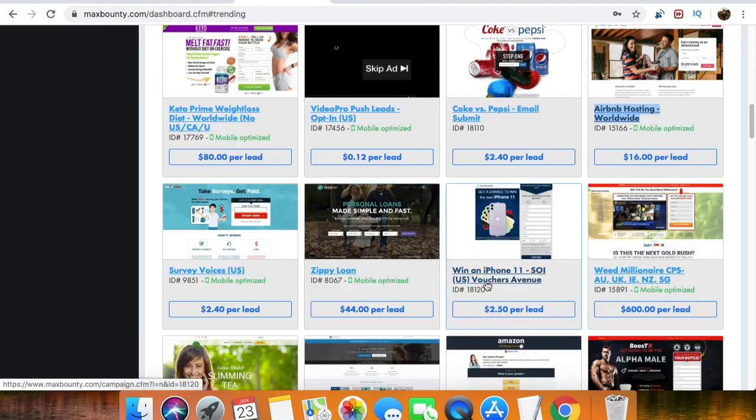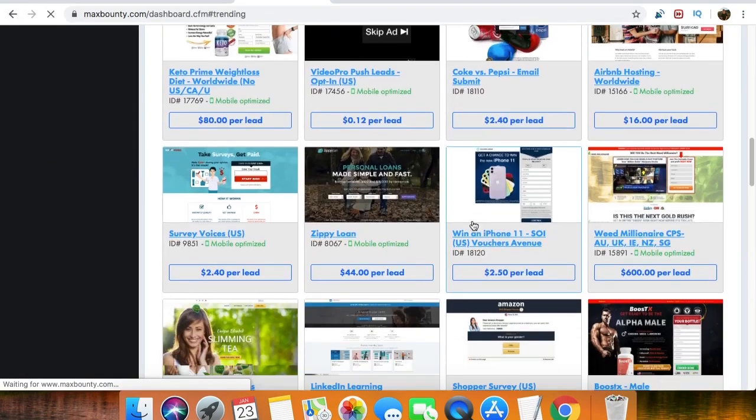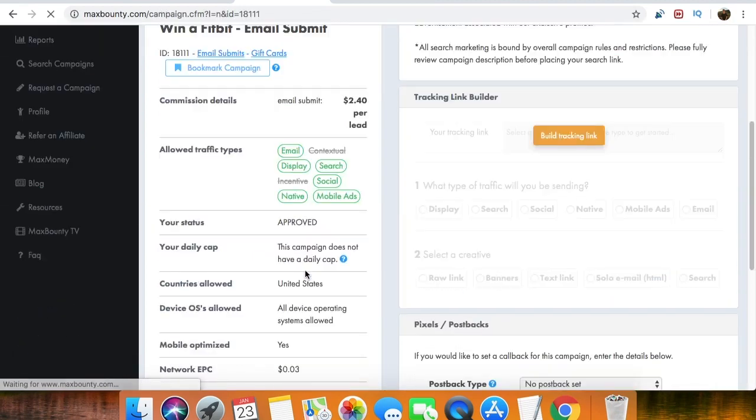So now we have a winner, iPhone 11 single opt-in. This has an EPC of 0.05 and 2.5 per lead. So this is also not that good. So we're going to keep searching. You know what, guys? Let's do winner Fitbit. Let's see this one. Nope, this is also terrible.